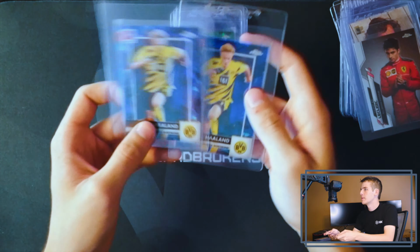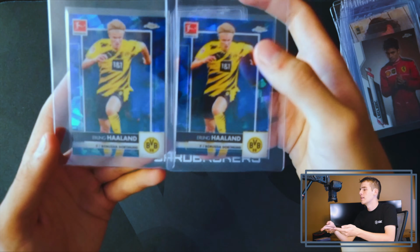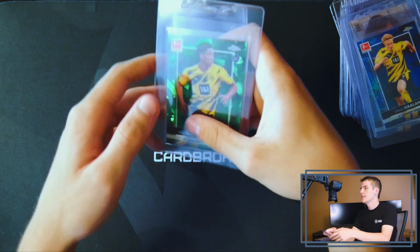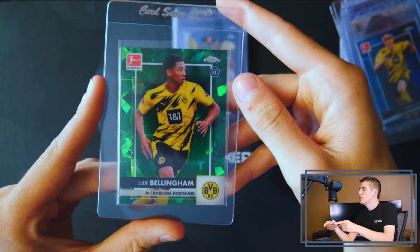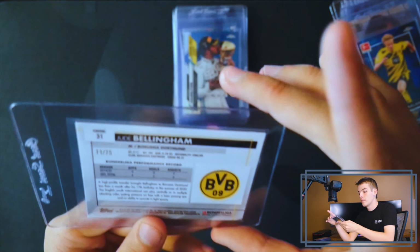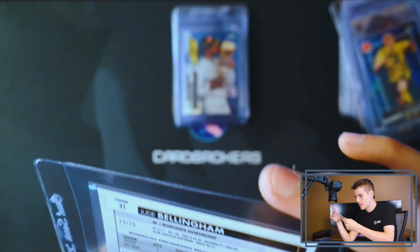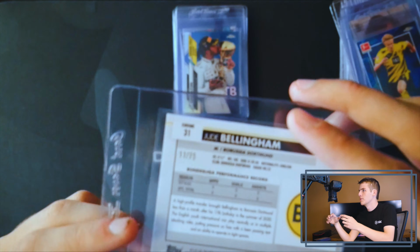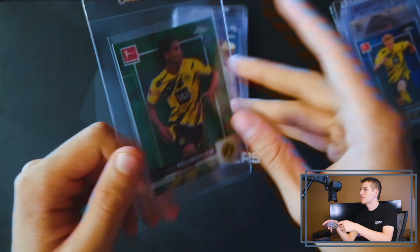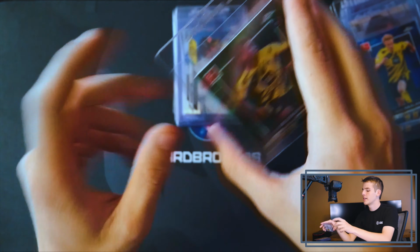Looks like we have some more soccer mixed in. A couple Hollands out of Bundesliga. Sapphire. Here's a pretty big one. The Jude Bellingham green. I forget why I'm sending this here. I think just the edge issue probably. Has a little edge issue right there. This is to 75. Big card. Bellingham green Bundesliga Sapphire. Really cool. Excited to get that one back.